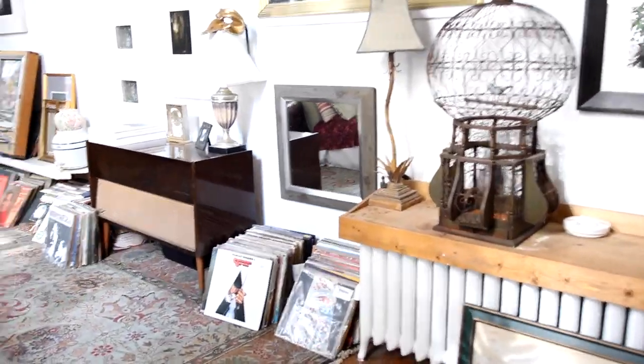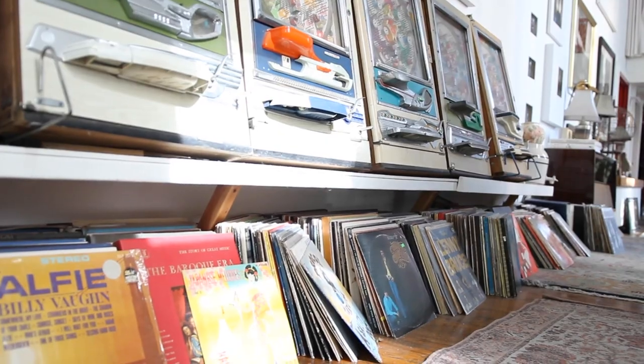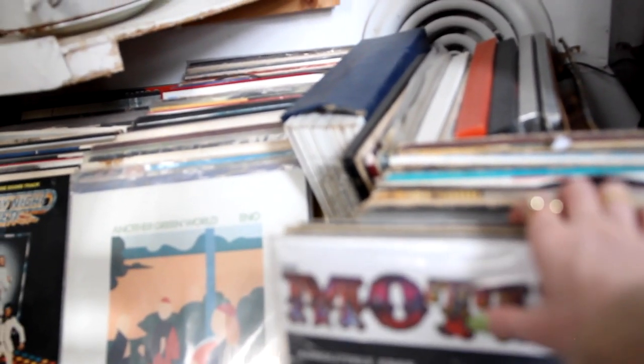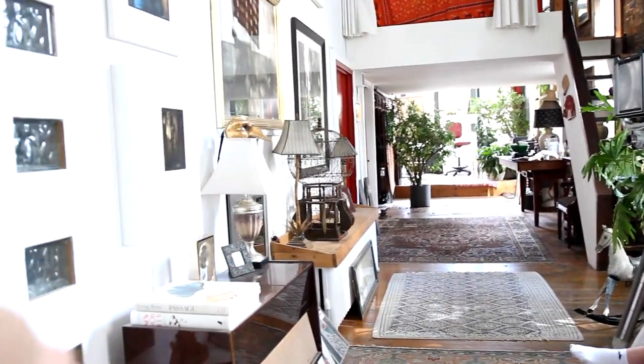And then as you come down this hallway, it is just lined with records. You could spend so long just looking through all these records. There is just so many of them. And we don't even know what these are, but these things over here that I'll show you in a second are really cool. So that was a little entranceway door there, and then I showed you guys these things.